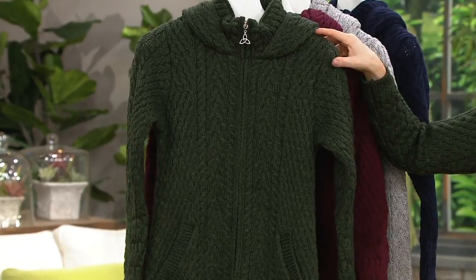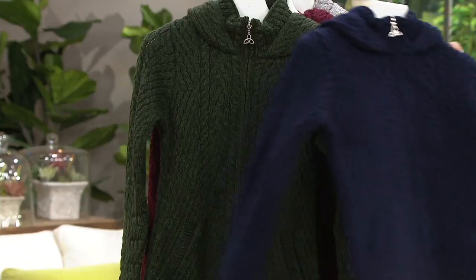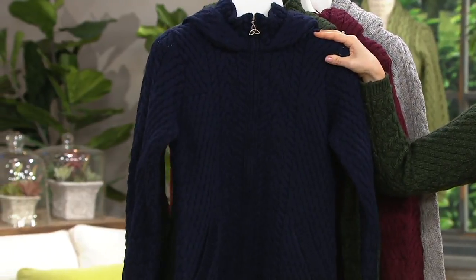That's the one I chose for St. Patrick's Day so I don't get pinched. We've got to find out where that pinching thing came from. And then here is your navy.